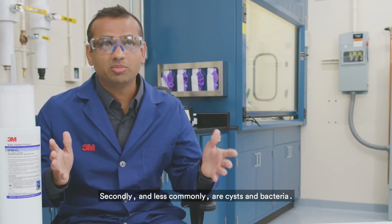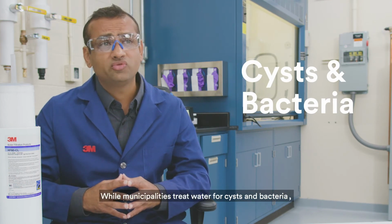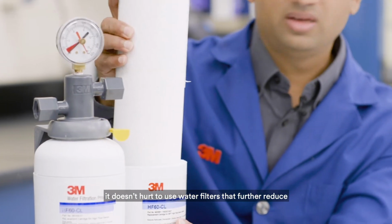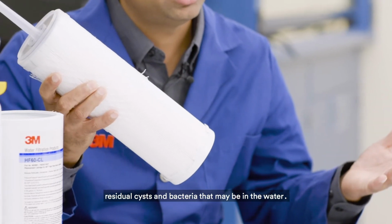Secondly, and less commonly, are cyst and bacteria. While municipalities treat water for cyst and bacteria, it doesn't hurt to use water filters that further reduce residual cysts and bacteria that may be in the water.